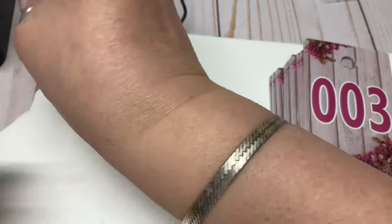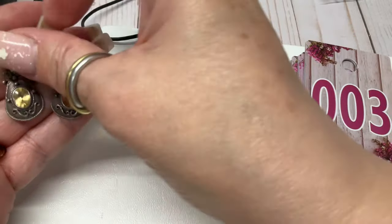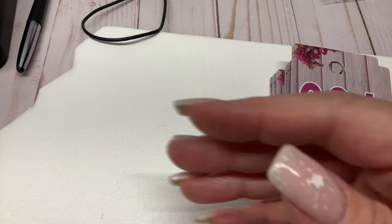Let's see. Is it citrine? What do you guys think? I think yes. Ooh, the yeses have it. They are citrine and they are gorgeous. $20. Beautiful, beautiful earrings. Okay, what else have I got in here?